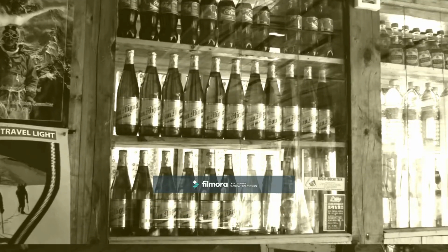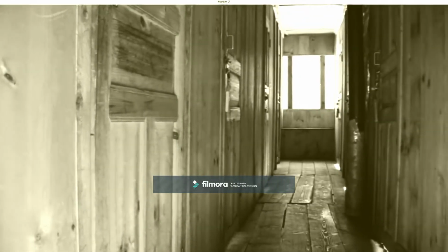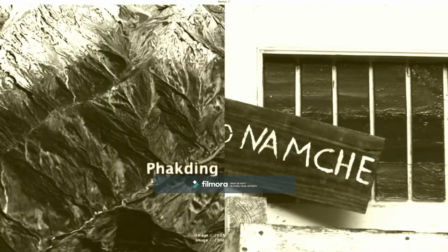At Phakding, the Namaste Lodge is a building with a large dining room, full bar and a cyber cafe. The quality is very basic, with a room and one pillow. There is no electricity in the rooms.